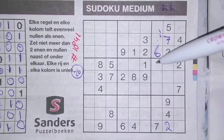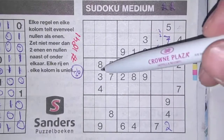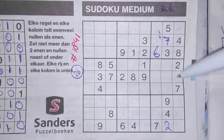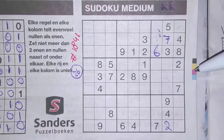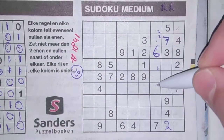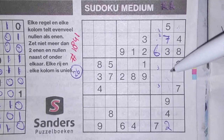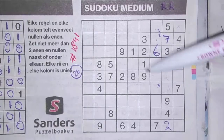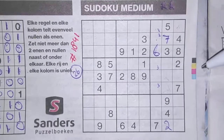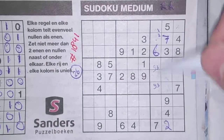In this big square, 7 missing numbers. One of the missing numbers is 3. We see here 3, no 3 in those 3 boxes. There are 3, no 3 in these 3 boxes. So the 3 could be here, could be there. Then we have also a 9. One of the missing numbers here is a 9. We see here 9, no 9 in these 3 boxes. There are 9, no 9 in those 3 boxes. So the 9 goes together with the 3 as a pair. Let me mark them for you.